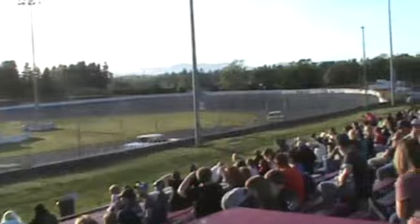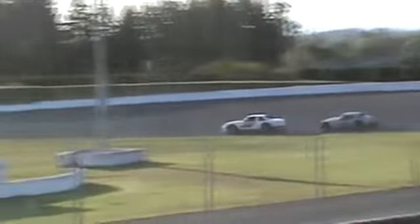We are halfway in this 8-lap heat race for the Hinkle Home Hobby Stocks. Marshall Hallett, as he has done all season long, just taking command of this race. And he is the current points leader. He has been unstoppable so far here in the 2016 season. He's got it going again here tonight.